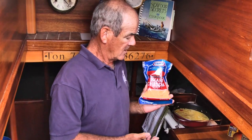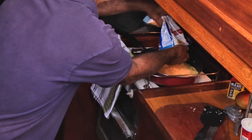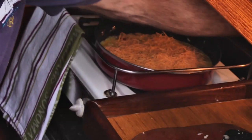I have a finely shredded cheddar cheese, and I'm going to do a couple handfuls on top and spread it around. I'll show you again. I like the cheese in the morning, or I should say, I like the cheese anytime.